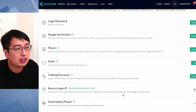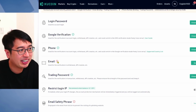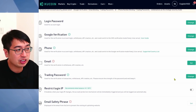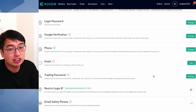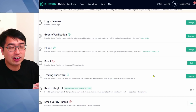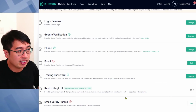And after we secure our account, we're also going to need to generate a trading password. As you can see, I don't even have an email for this account. It's just my Google Voice number. So you'll also be required to set a trading password. This is different from your other passwords and your Google two-factor code. It's just an additional 6-digit code that you can use to trade. So basically, if your account is logged in and you need to do some trading, you're going to have to input this 6-digit password.